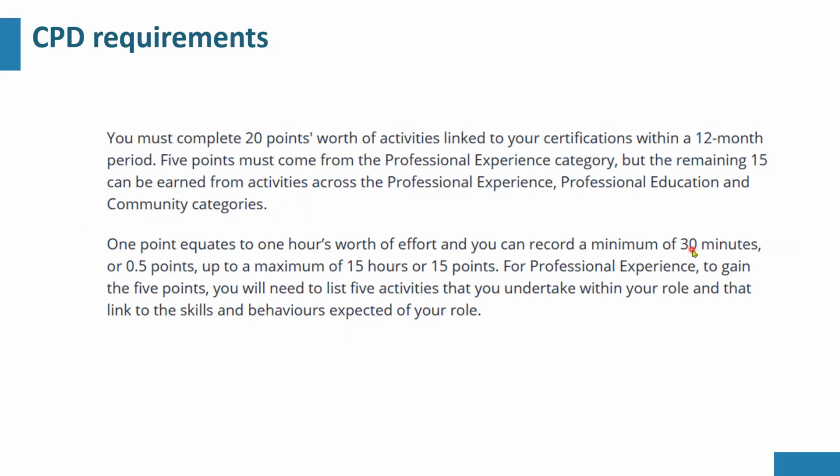A minimum you need to record 30 minutes, like half a point. And maximum you can record in a single entry is 15 points. And it's easy. You can record one 5-point entry, which is about 5 hours for your professional experience. That is compulsory to do 5. And then you can record one 15-hour training effort separately and make it 5 plus 15, which is 20. So if you do 2 things in a year, that is sufficient. How wonderful it is. But then you could do several professional experiences of 1 hour each to make it 5 hours or 5 points. And you could do several professional education, community, and professional experience work worth 15 points as well.